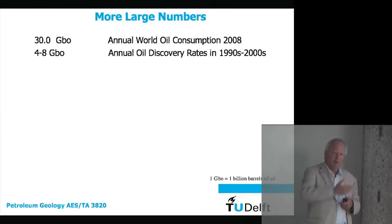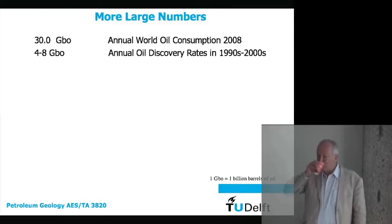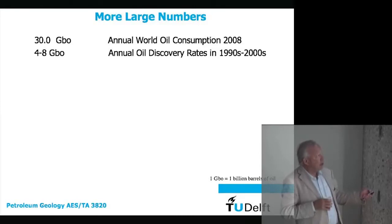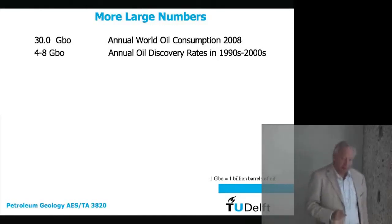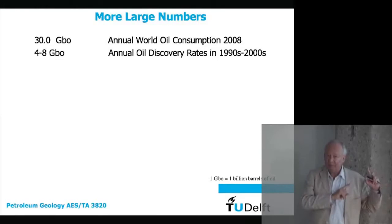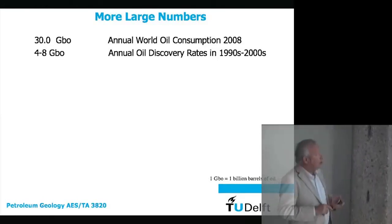So what do you conclude from these two numbers? What's 8 billion barrels of oil per year? Is it per year or per day? No, that's per year. That's the annual oil discovery rate. Okay? That means the consumption is greater than the discovery. Well, you don't need to be a genius to figure that out, but it's important to realize that. In fact, it is much higher. Okay, now we'll get to the consequences of that.